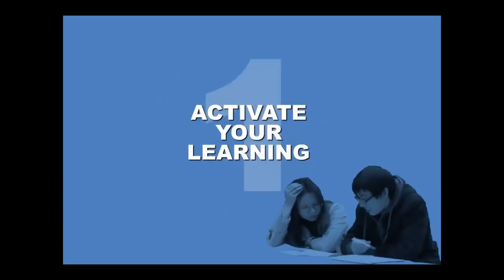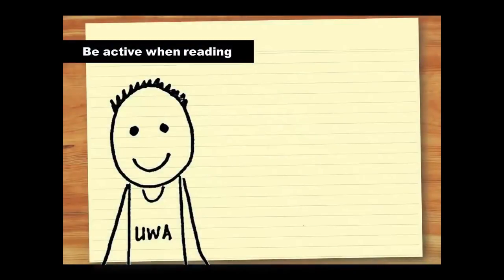By activating your learning, you'll put effort into every aspect of your study, which will save time in the long run. You'll learn much more effectively and gain maximum benefit from your efforts. We'll focus on 3 aspects of studying: reading, attending lectures, and attending tutorials. For example, when you're doing your readings for the week, there are a number of ways that you can activate your learning. Sitting at the desk with your eyes moving across the page and nothing happening in your head is not really reading. And highlighting the whole page in green is not helpful either.